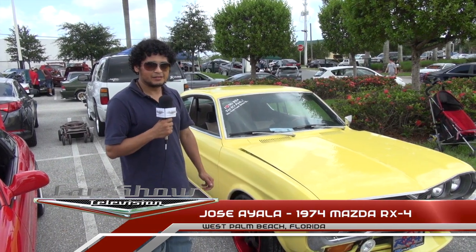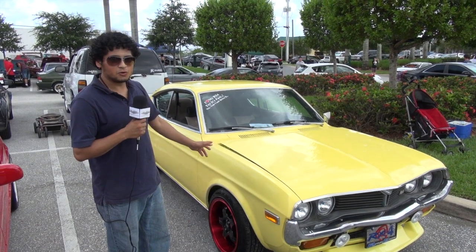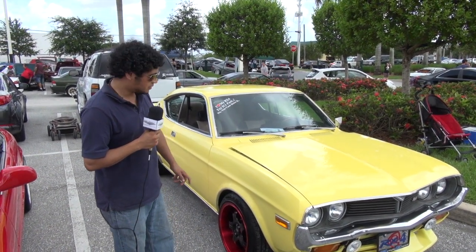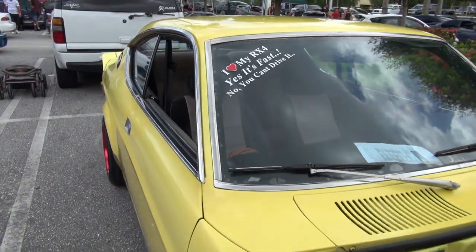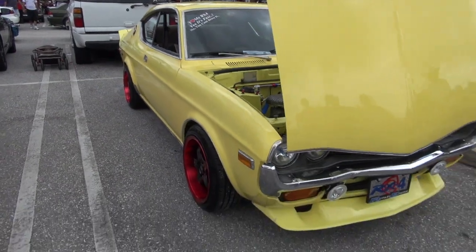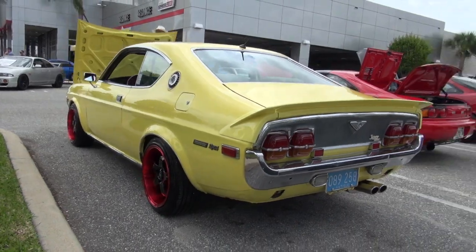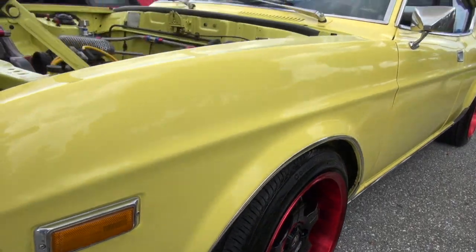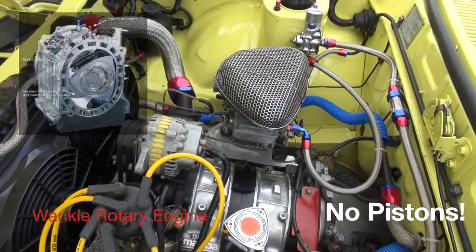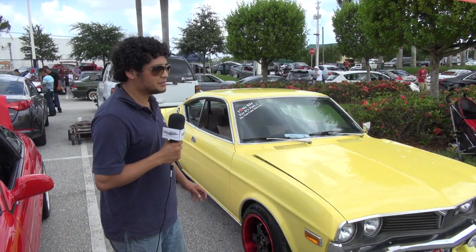Hi, my name is Jose Ayala from West Palm Beach, Florida. And this is my 1974 Mazda RX-4. I got it about a year ago. I used to have a 1994 RX-7, and I always wanted the older models. And that's how I ended up with this one. And just working it slowly, restoration has been slow, but it's getting up there. It's got a rotary engine. It's actually an '84 engine, which is a little bit more reliable than the older ones. It's got a 1992 transmission in it.